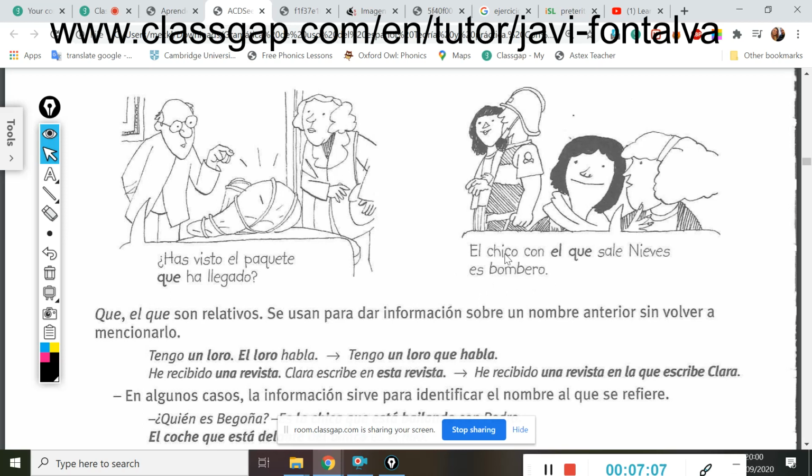So, the boy with whom Nieves is going out is a firefighter. Bombero is firefighter. Okay. So you can see this que, el que, etc. There are a few of them. We use them to connect sentences.